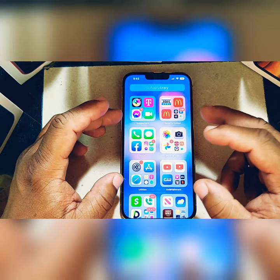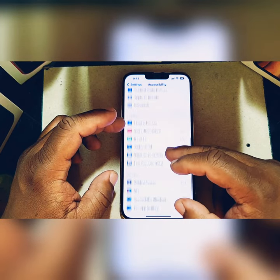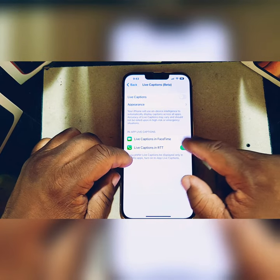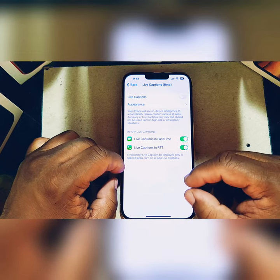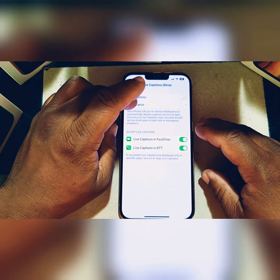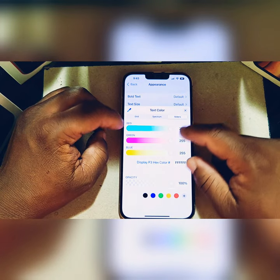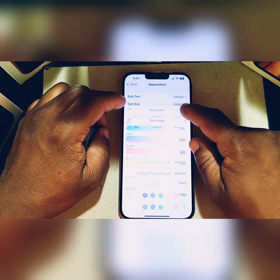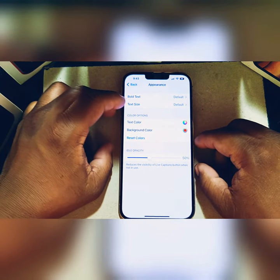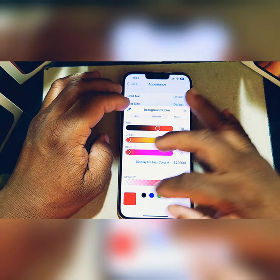Another feature that I did not talk about is accessibility. And when you go right here, you get Live Captions. Now, I got Live Captions for FaceTime, and I really do love Live Captions because I can see what the other person is saying at the end. And it's really great to see that. Then you have the way you could color it. So right here, you could color the text. You can make the text white. I don't like to color my text. I like to leave it white. Everything is white. And I do like to color this one blue.